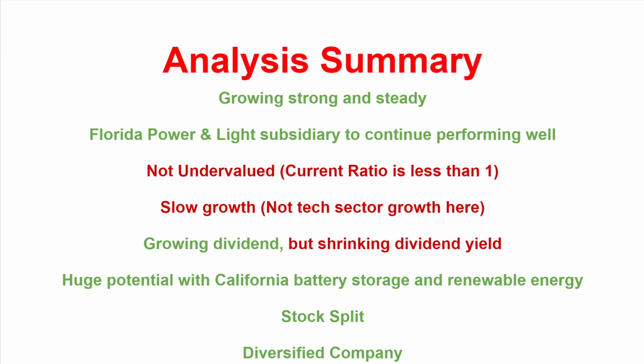Slow growth, it's not going to be a tech sector 10 bagger here by any means. It's definitely more likely a 20% a year company. It did 35% a year over the past 5 years. If it continues on that path, that's a very, very good return, especially for a utility company. So we'll see what happens there. A growing dividend but shrinking dividend yield, so kind of a good thing and a negative to that statement. Huge potential with California battery storage and renewable energy, as I talked about. A stock split coming up, 4-1, which will be huge, on October 26th, I believe I said.